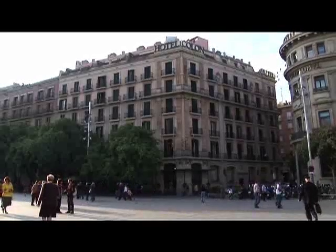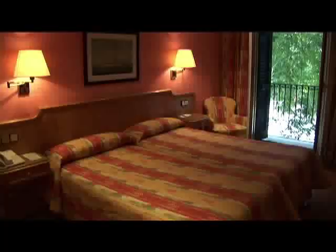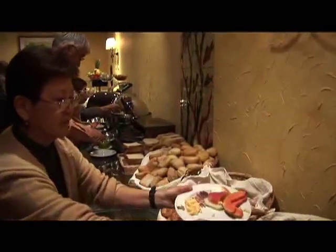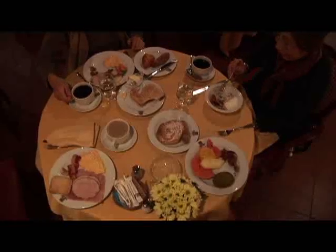Well, you might do it early in the morning before breakfast and then head back to your hotel for your morning meal. In our case, we're staying at the Hotel Cologne, which is right on one of the main squares of town facing the cathedral. And they have a lovely breakfast buffet here at the hotel. Eggs and bacon and all kinds of fruits and cereals and juices and so on.